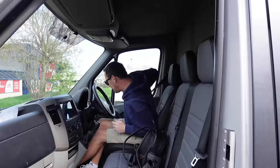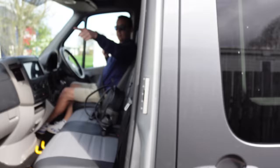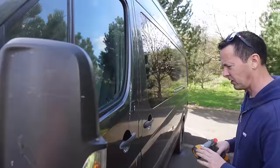Typical. A seagull has done its business all the way down the side. All the way down. Come and have a look at this. We need to get back to lock to get it off the paint before it damages the paintwork. Christ, could it poo any more? Biggest bit of poo I've seen.